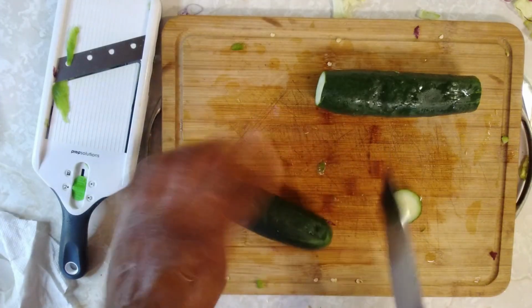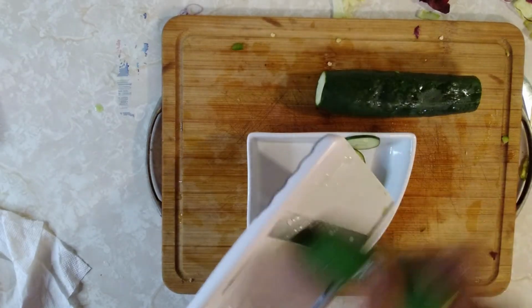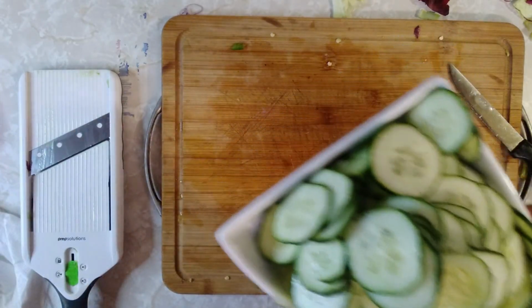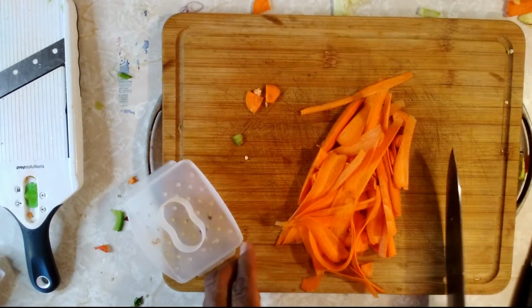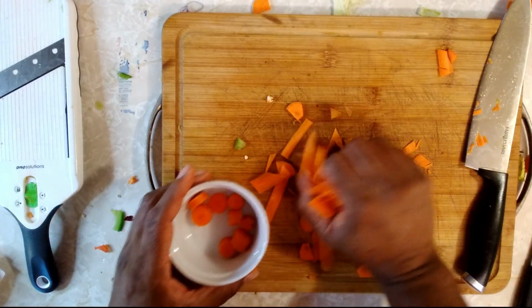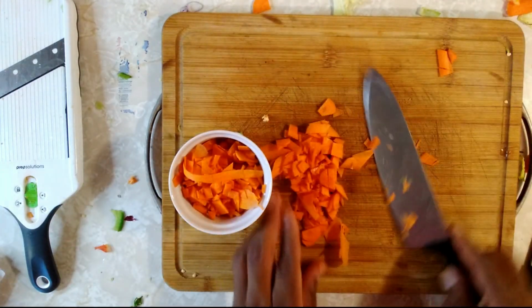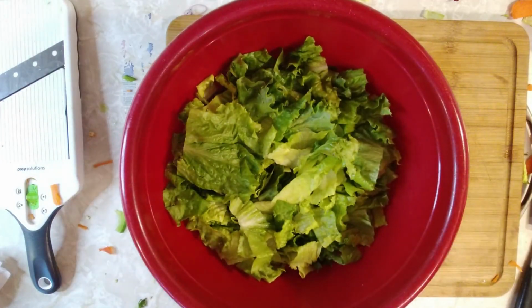One of my favorite fruits from the melon family is the cucumbers. Gotta have some cucumbers in your diet for hydration, potassium, and magnesium. Carrots offering a bunch of vitamin A for vision, vitamin K, C, B vitamins, and E, which help protect cells from damage. And you put this all together, what do you have?